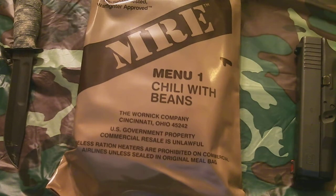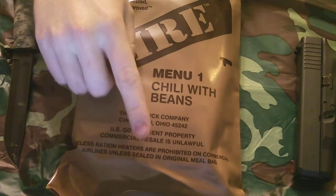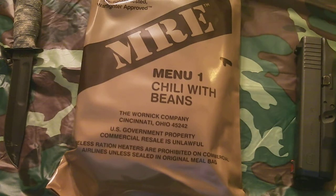Now there's a lot of debate around this because these are most commonly bought off of eBay, a very public forum that government officials can see. There are some good websites like MRE info that I'll annotate down there for you that have a lot of this information you can look up more in depth.